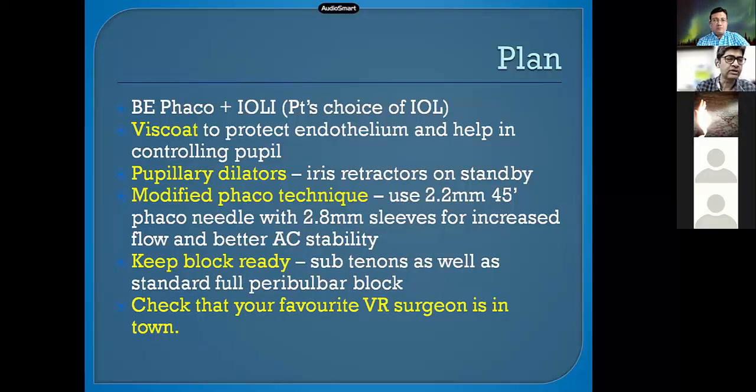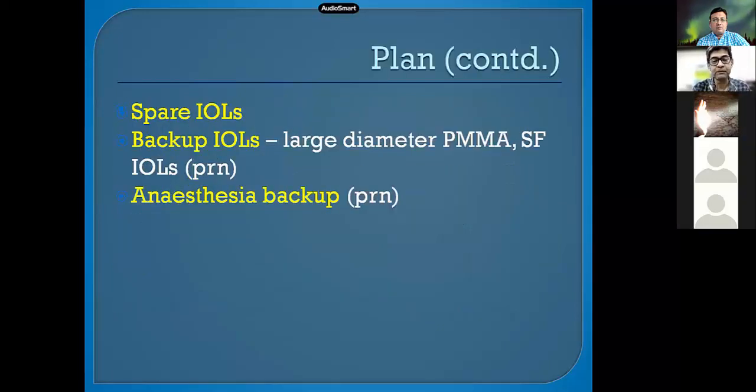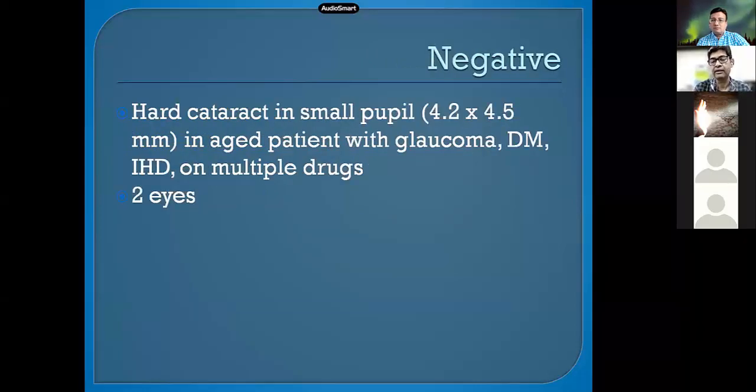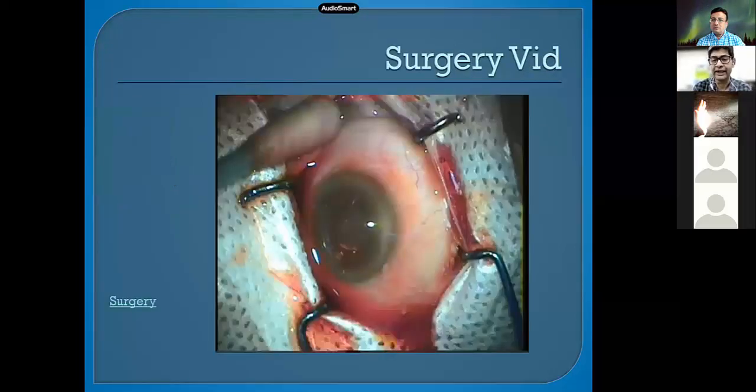I was doing the surgery on topical, but I kept the block ready. I also checked that the VR surgeon was in town in case I had any difficulties. I kept backup IOLs in case there was a PCR, like a large diameter PMMA or an SF IOL, and I also kept anesthetics as a backup. The best part was the patient was cooperating, understanding, and counseled thoroughly. The negative was a hard cataract in a small pupil in an aged patient with glaucoma, diabetes, and ischemic heart disease on multiple drugs, and I had to do both eyes.